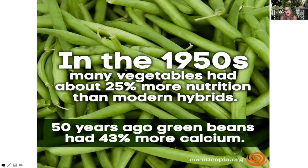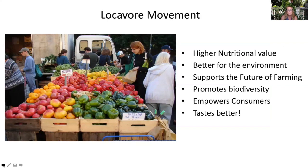You need to grow and eat other delicious foods and enjoy them. And that's where the Tower Garden comes in. Now, people want to go to farmers markets. I love Saturday mornings and getting things that are vine ripened and fresh. And, you know, that's great.